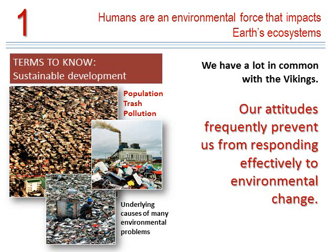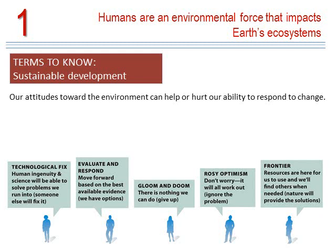However, it's a little bit more complicated today because we have more people, and more technology to work with to help us in our existence on the planet. So when we think about sustainable development, and then we think about how you are involved, well, your attitude toward the environment can help or hurt the ability to respond to any change the scientists may predict.